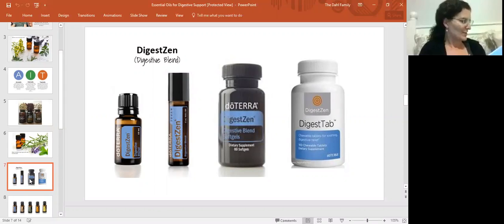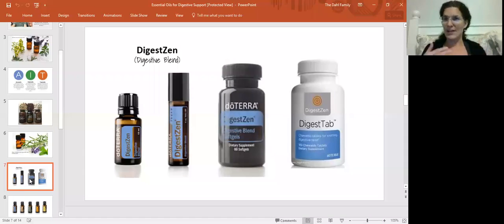Let me tell you the other oils that are in here as well. It's got ginger, peppermint, tarragon, fennel, caraway, coriander, and anise. All these oils work together to help support the body. I love talking about this blend because it shows how the essential oils work to bring the body back into balance. If things are moving really quickly through the body, it'll slow it down, or if things are slow, it'll get things moving.